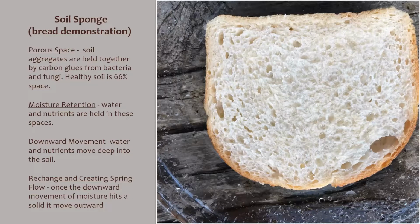So we have moisture retention in that. As water runs across the landscape, instead of a sheet erosion washing across, it soaks into the soil. Water and nutrients are held in these spaces, so that 66% space is room for water and nutrients. Through downward movement, water and nutrients move deep into the soil, down to where we would have a root system. If there's enough water and it continues to go down, it sometimes hits a hardpan of rock, and that downward movement of moisture hits a solid and can then come out as a spring.